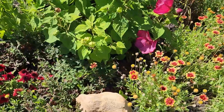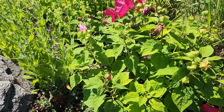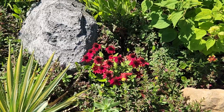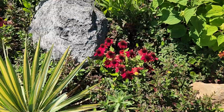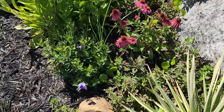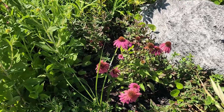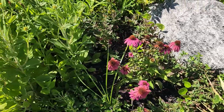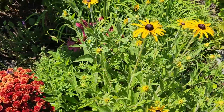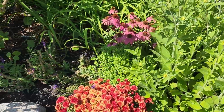The Luna Rose hibiscus here as well. Again, just really needs to be cleaned up. These cone flowers, just looking a little bit past their prime. Not ready to be deadheaded though, in my opinion, so I'm leaving them alone. These cone flowers, not as vibrant as they were at the start of the season, but a little deadheading on those. The black-eyed Susans, again, I had not seen any blooms prior to going to Scotland, so that's looking great.